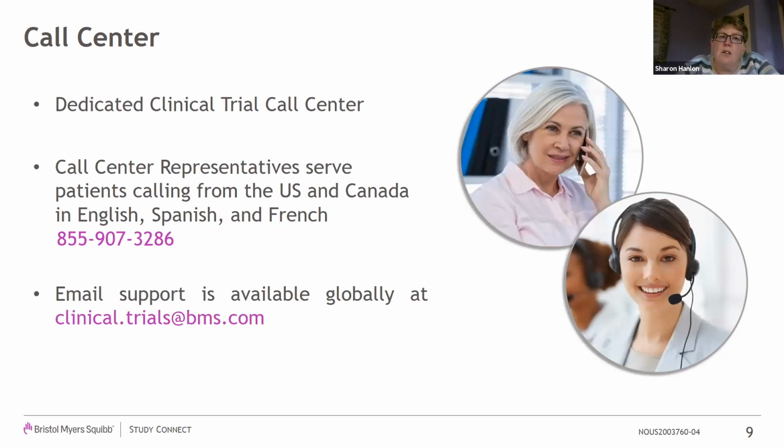And the call center representatives, we have access in English, Spanish, and French, and the phone number is listed on this slide. For patients outside of the US and Canada that are active on Study Connect, there is email support. So if there are any questions, they're able to enter their questions and receive an email follow-up response outside of the US and Canada.